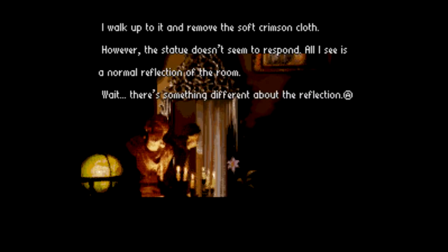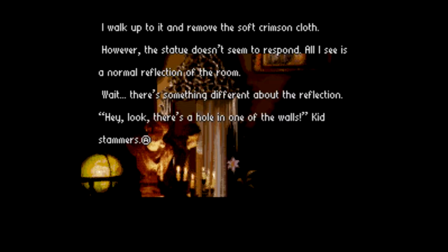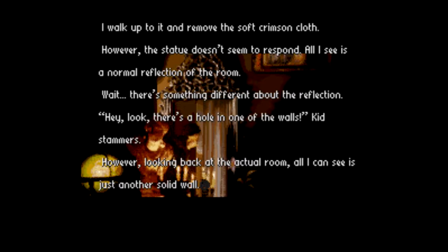Wait, there's something different about the reflection. Hey, look, there's a hole in one of the walls, Kid stammers. However, looking back at the actual room, all I can see is just another solid wall. We walk over to the wall. Knocking and pushing against it provides us with no answers. It's solid. I don't get it. Kid kicks the wall, then throws a painting at it, then a chair. Nothing. Come on, Kid. I don't think that's going to do anything.